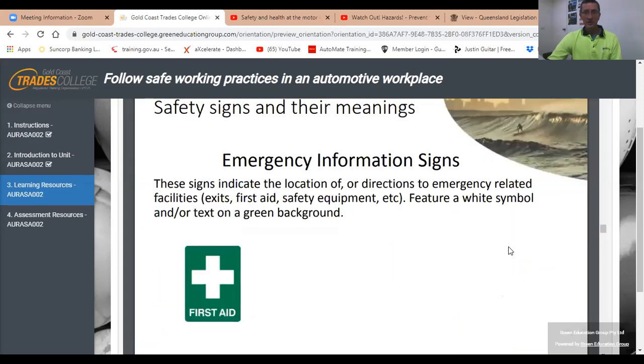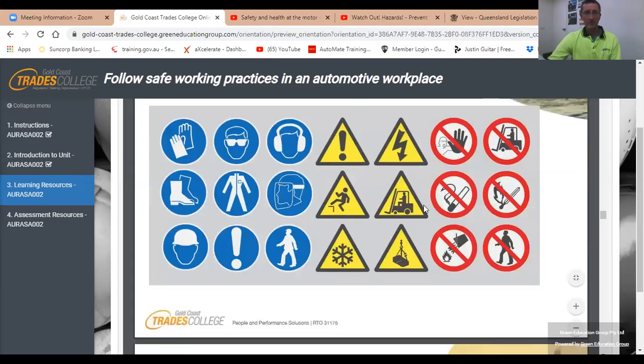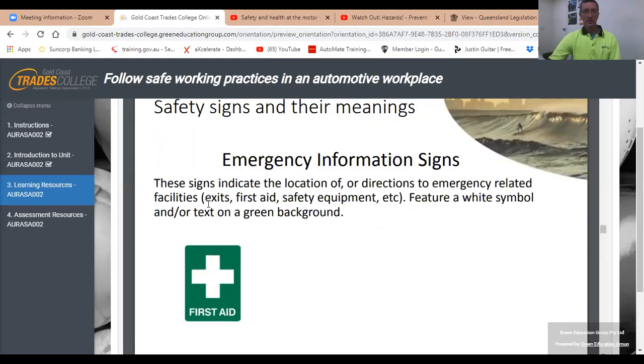The other ones that are not in this diagram here, the orange or yellow triangles, we'll get to in a minute. But just before that, we also have emergency information signs. You'll see those typically around first aid, and also things like directions to emergency related facilities such as exits, first aid and safety equipment, etc. Typically they feature a white symbol on a green background. So, emergency information signs.